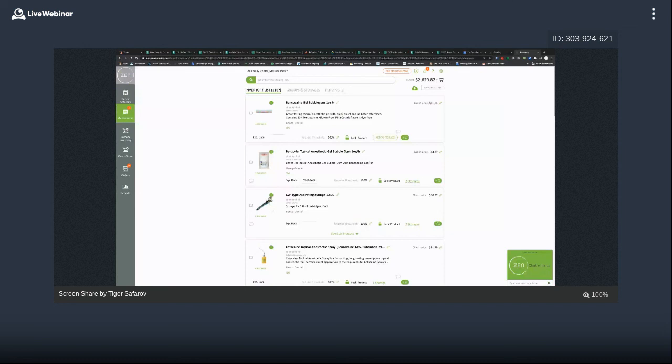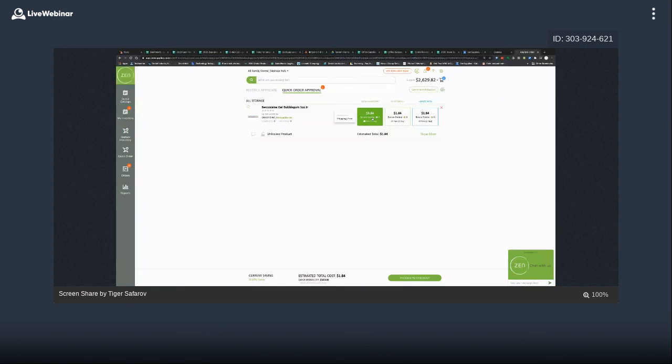But for example, we add this benzocaine or the topical into the shopping cart. You go in and look at the price and it says $1.84, which is a really good price. That's probably why no other option shows up here for this client, because typically you see $3.45. Some offices are paying $5.47 for a topical.